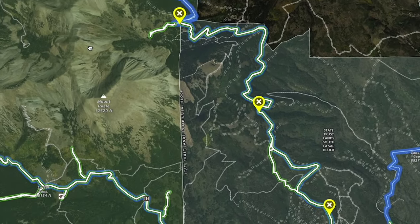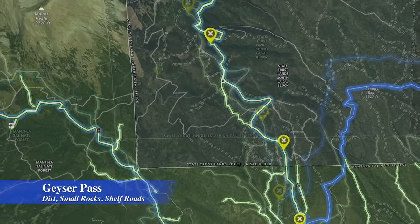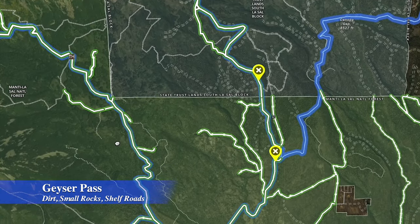So, what can we expect? Geyser Pass is a pretty well-maintained road up through the mountains. Obviously, it's dirt, some small rocks, and a few short-lived shelf roads.